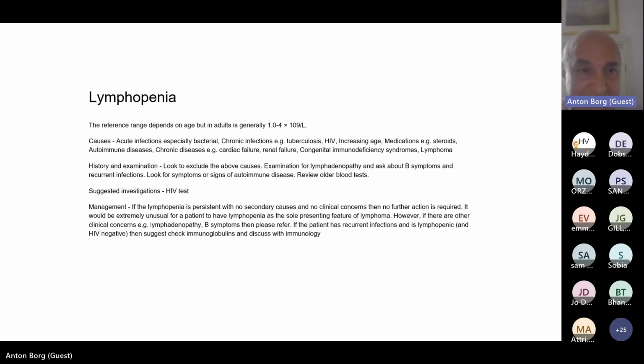So when you take a history and examination, you have to consider these causes. Lots of tests should be done, but I've highlighted the HIV test, as we do get some patients undiagnosed presenting to hematology.